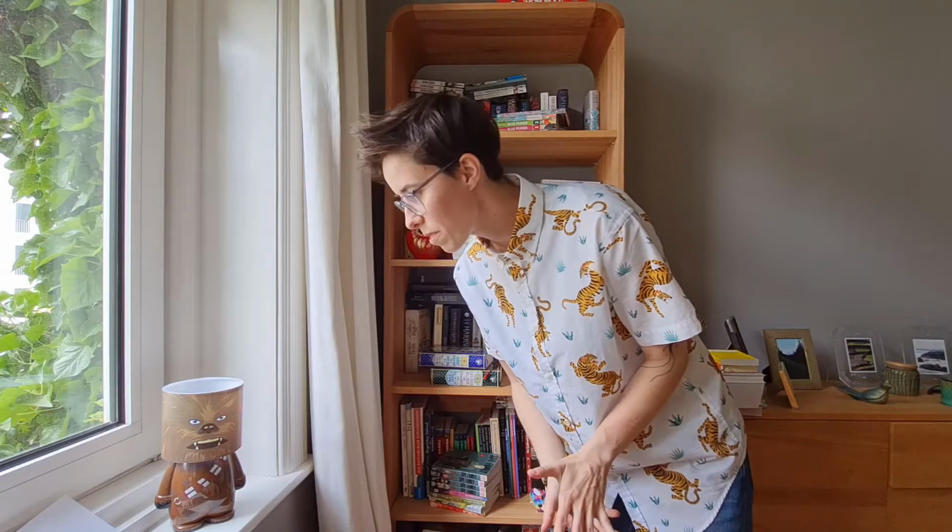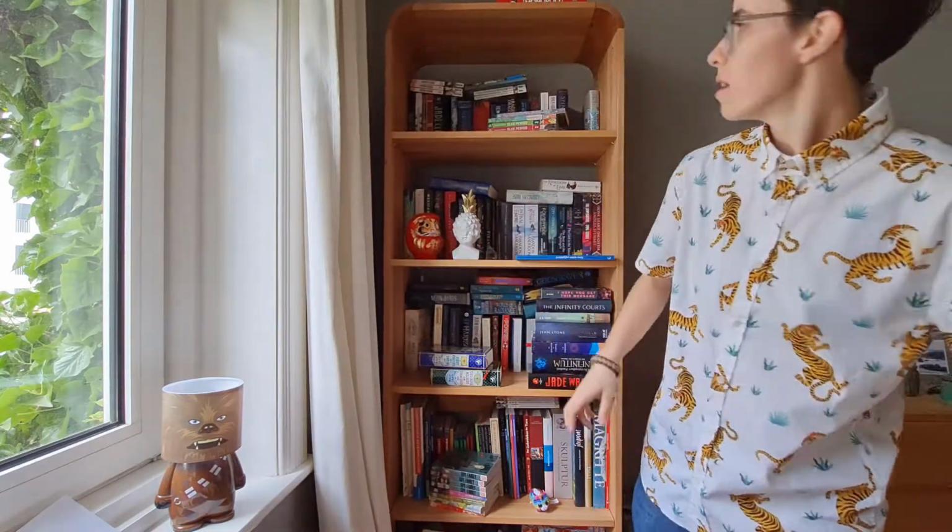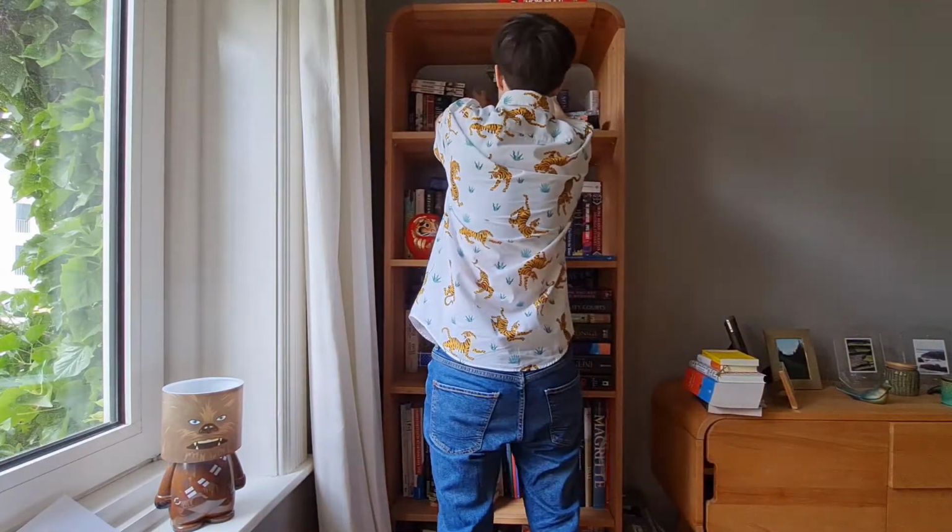So next one. Do you have a book with a mostly red cover? Yeah, I guess this one counts. But I also have this one right here. Eldest. I guess it's called that.